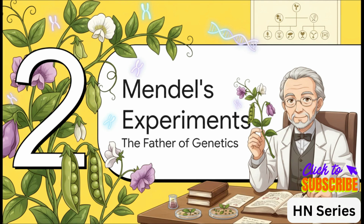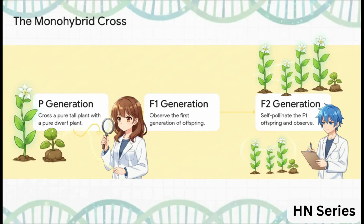Well, that brings us to our main character, Gregor Johann Mendel. He's called the father of genetics for a reason. And his genius was in his choice of subject, the humble garden pea plant. That simple choice would change everything. He started with a really elegant experiment.